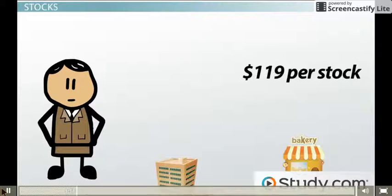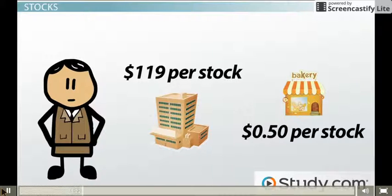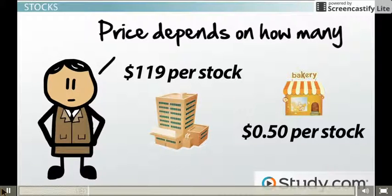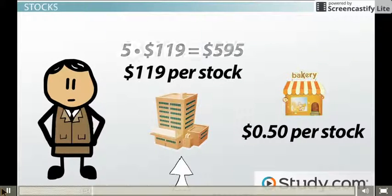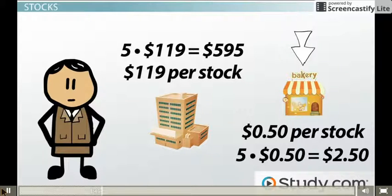For example, a big company that is doing really well could have a stock that costs $119 per stock, while a smaller company that isn't doing too well may have a stock that is worth only 50 cents per stock. The price you pay depends on the number of stocks you purchase. For the big company that is doing really well, if you bought 5 shares or 5 stocks, then you would need to pay 119 times 5, or $595. For the smaller company, you would only have to pay 50 cents times 5, or $2.50 for the 5 stocks or shares.